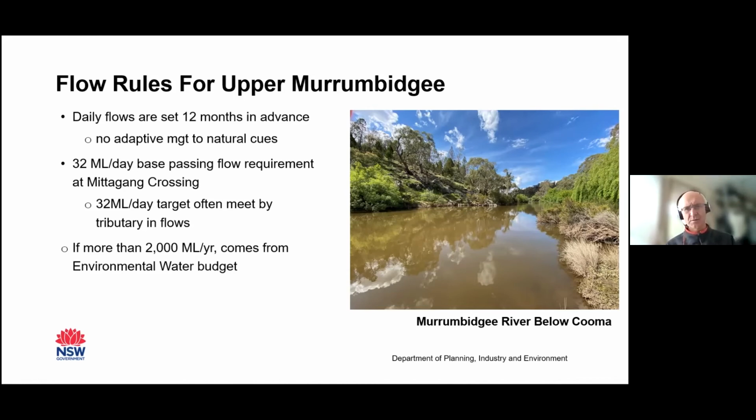Issue number two is this idea of base passing flows. I've talked about how not much water would previously have come from below Tantangara. The water that did come is this 32 megalitres a day of base passing flow requirement. So Snowy Hydro don't have to release anything if the flow at Midigang crossing is 32 meg a day. There are a number of little tribs that come in below Tantangara, which will provide some flow. By the time it gets to Midigang, which is where Cooma takes its water supply, there's a requirement for 32 meg a day. Obviously, we need it for water supply there for Cooma.